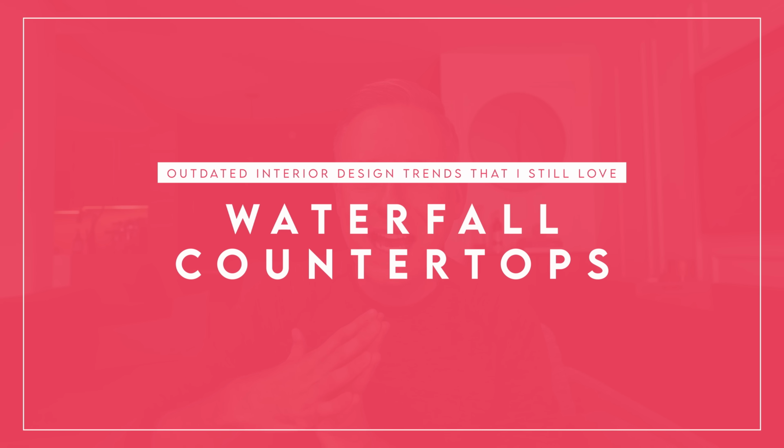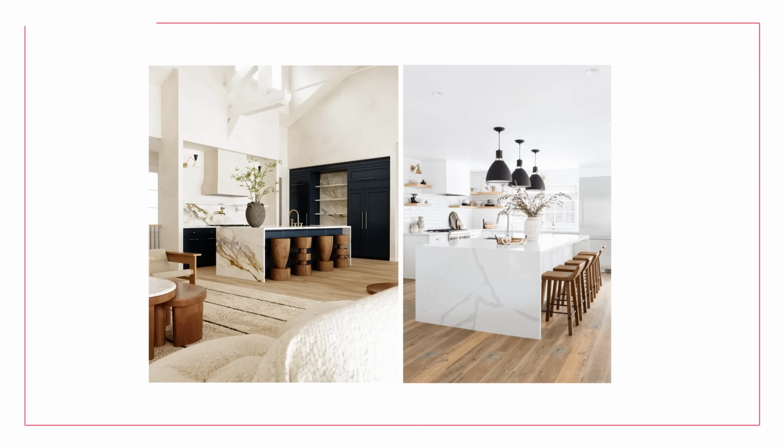Okay, first up is going to be waterfall countertops. Yes, I know Nate Berkus and his husband don't like waterfall countertops, and no offense to them, they're entitled to their opinion, but I still love them. I still love waterfall countertops. I think they're a really wonderful way to finish off your kitchen island or even your peninsula, whatever. I think that they're beautiful.